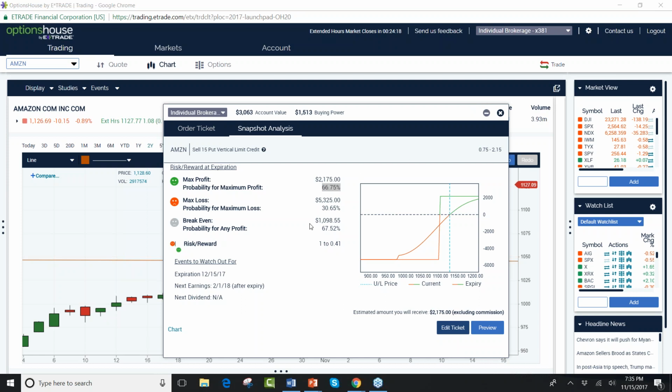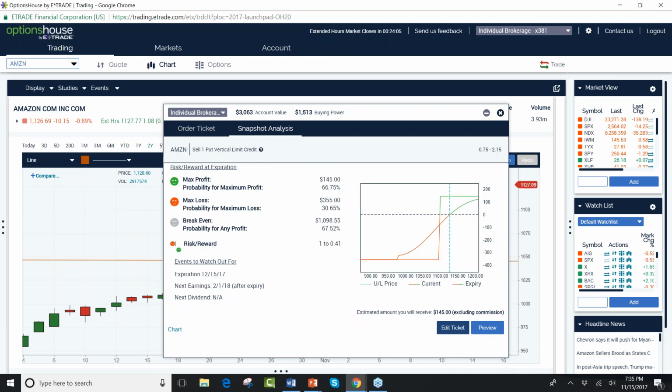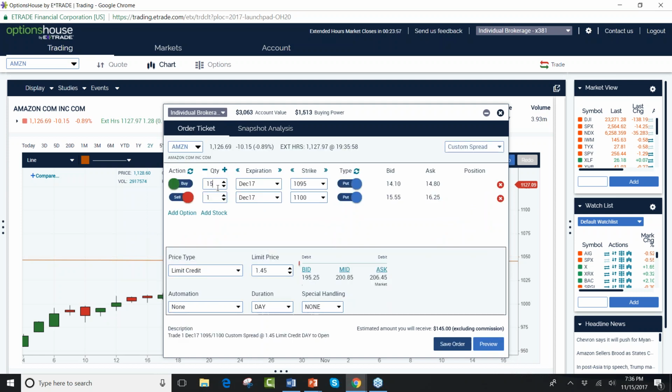Tudor, I can't give you that answer. Tudor said, hey, what's the minimum account size recommended? I don't know. I just showed you, again, you could do this. If you have a smaller account, you do one contract. You risk $355 to make 145. Until you build up a nice little war chest, I can't tell you what.